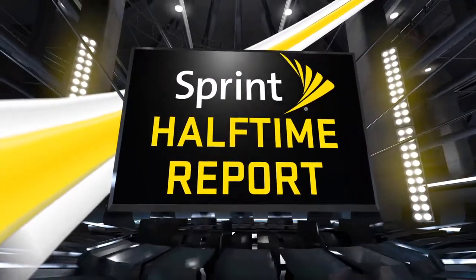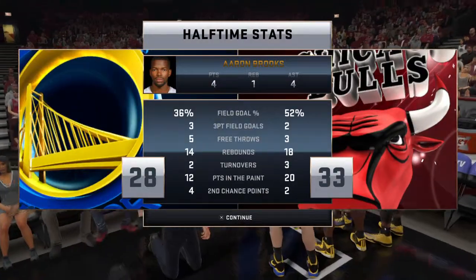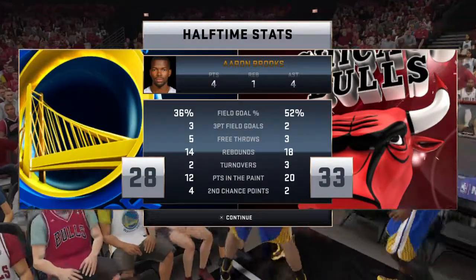And we're through two here in a good one. Bulls lead by 5. And we'll be back right after halftime to get the third quarter underway.